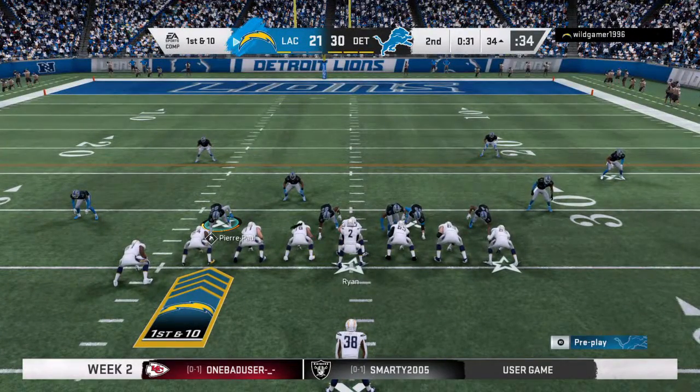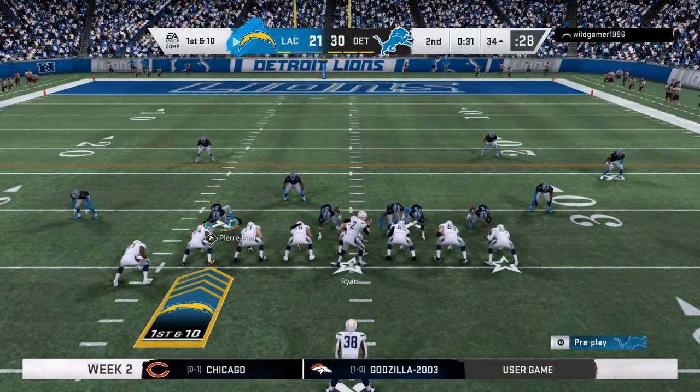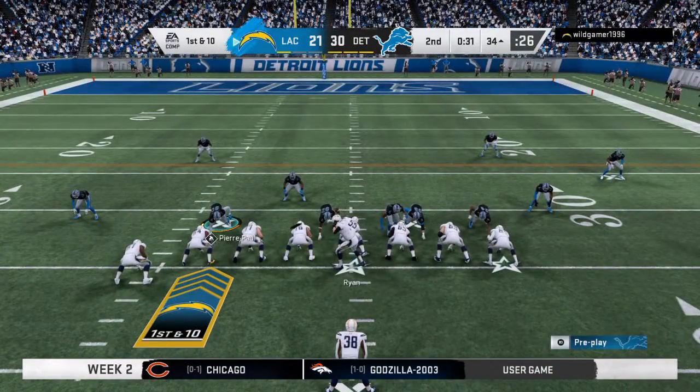Let's go, tight end. Let's go right here now. Check, check. 22. Go, go.